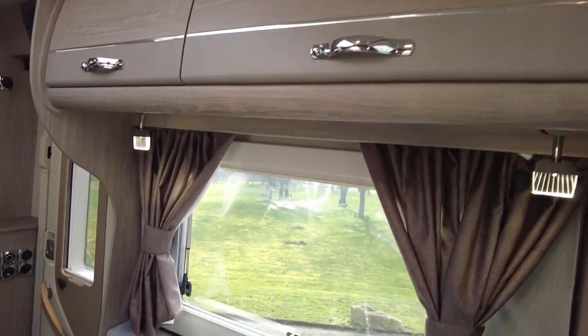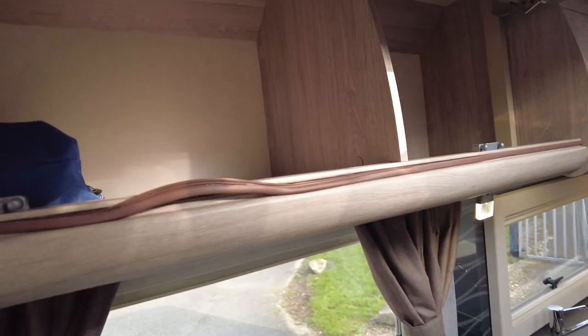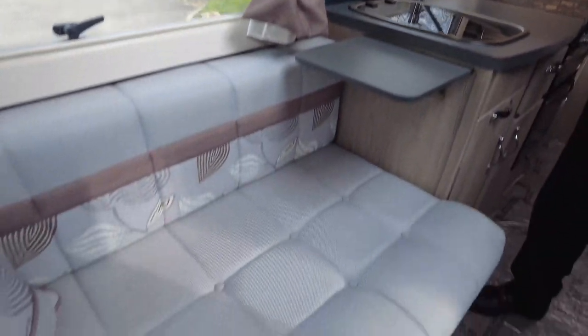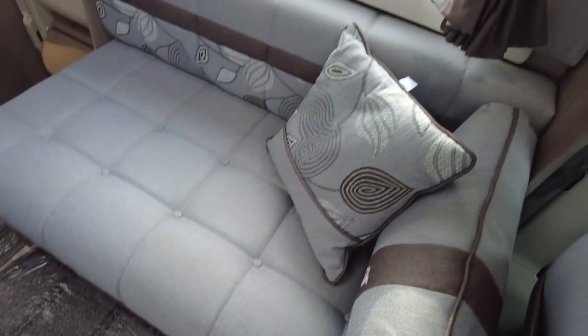And then this side, lots and lots of space, lots of storage. And then you've got this nice dinette. So these pull together into a double bed, so that's one of the two beds. A little worktop extension just there.